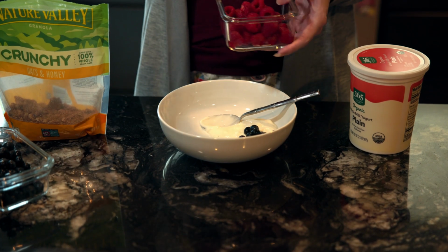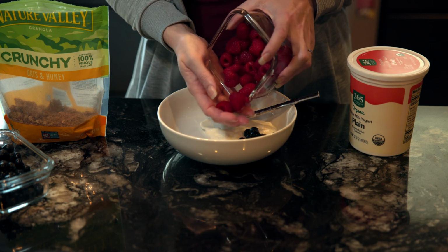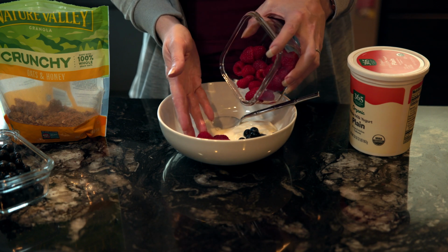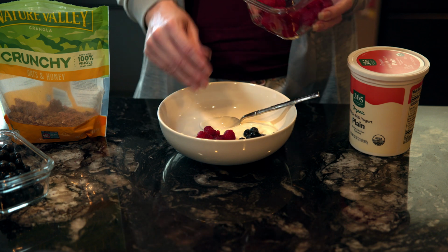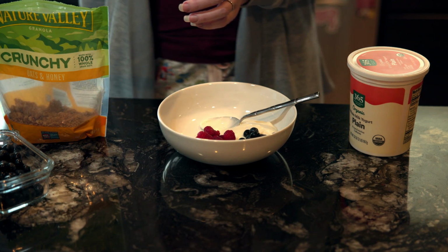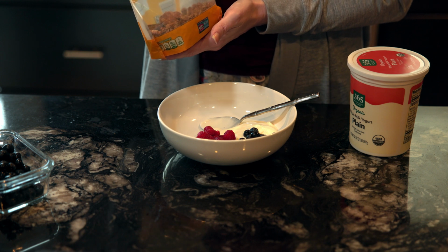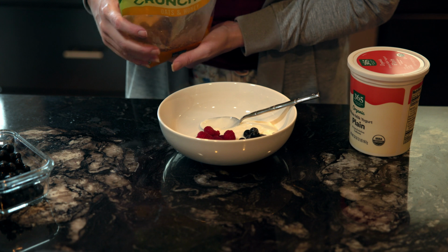So today the fruits are blueberries and raspberries. That's what I was able to find. That looked nice and fresh. And then I have the Nature Valley Crunchy, like the big chunks of granola.